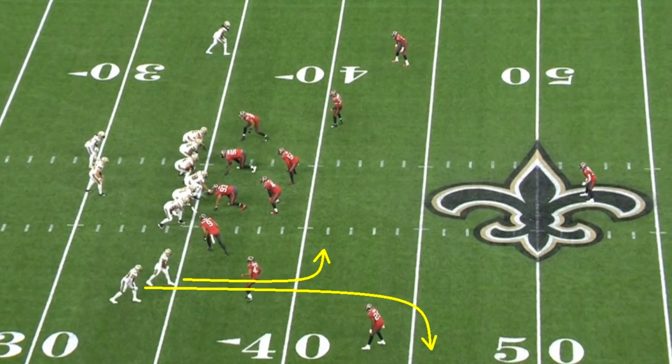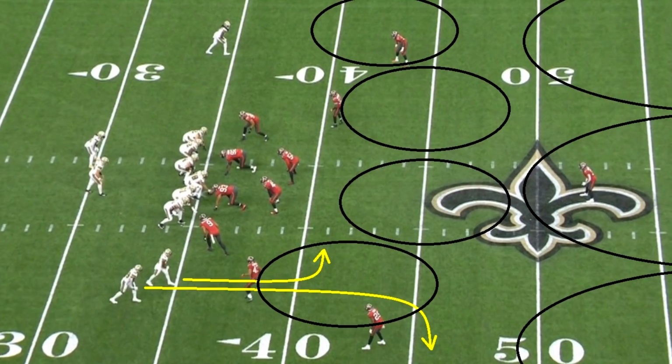This is what Tampa Bay typically does. They didn't do it in the Super Bowl, right? Famously, they played cover 2 against Mahomes for most of the game, but typically they play cover 1 or cover 3. This is what cover 3 looks like. Cover 3 zone. Cover 3 is basically always a zone play. If you're playing man, it would only be a 3-man rush.